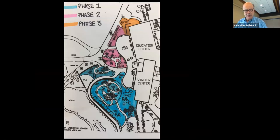The garden was built in three phases. The garden was envisioned in 2005. Every year after that, we purchased dwarf conifers for the future garden. The garden became a reality when construction was initiated in the spring of 2013. Phase one is colored in blue, phase two in pink, and phase three in orange.